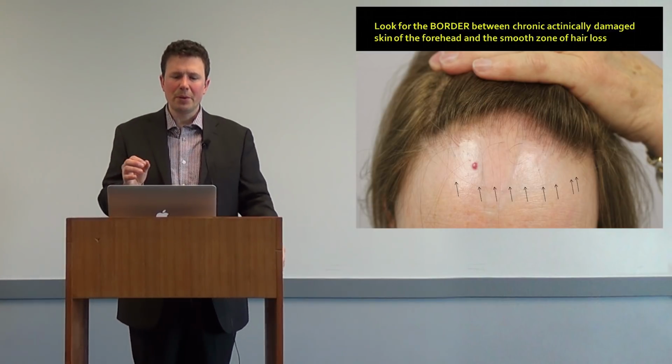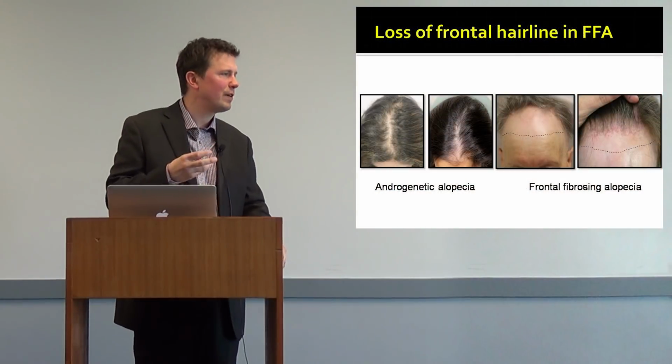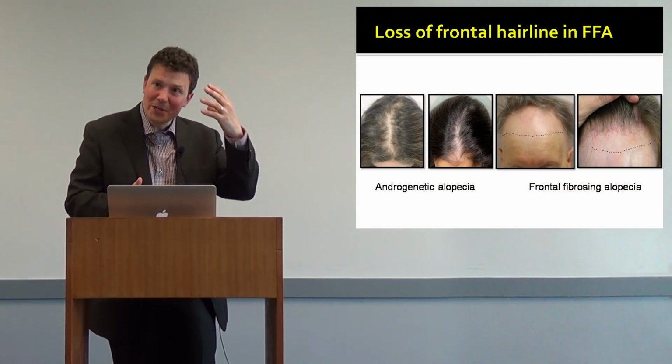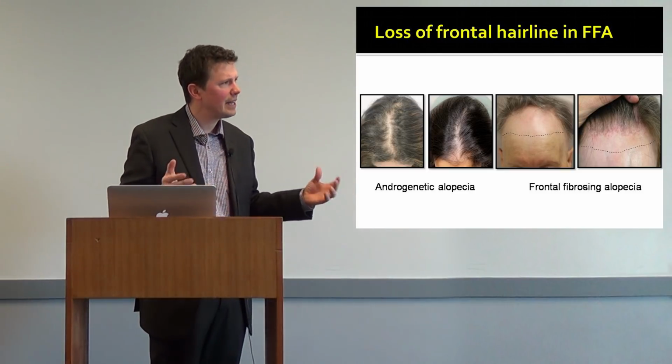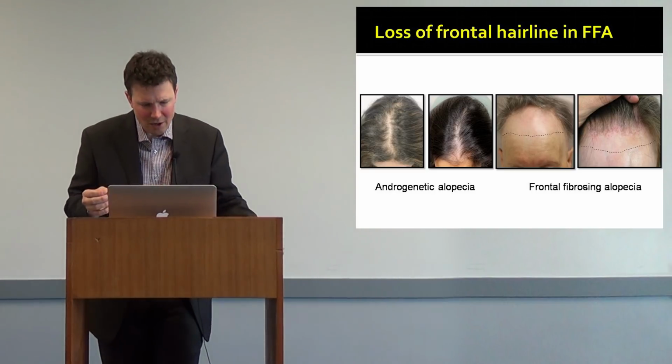The thing to remember is that the hairline is affected in frontal fibrosing alopecia in many patients. Not all. It may be just eyebrows that are lost. It may be sudden loss of body hair that is their clinical presentation initially. But you want to look at the frontal hairline.